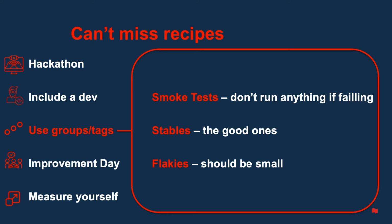A third group which contains the tests that are not yet robust enough to be in the stable group. A continuous improvement activity for your team will be to make this group as small as possible by thinking about tests differently using stubbing, data generation, or any other technique you discover over time. You talk about continuous improvement, so let's say a word about that.